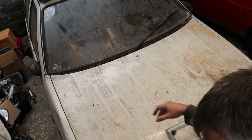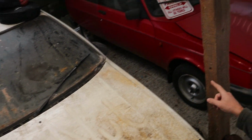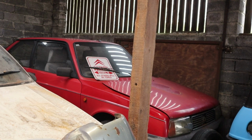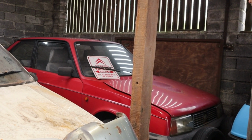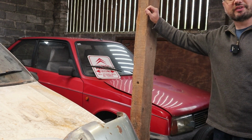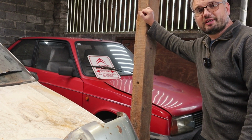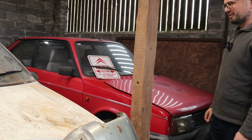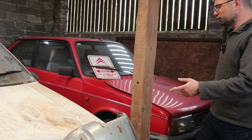This has got some fairly easy rot. This is a lot more challenging on the Oltcit, I think, in terms of location and lack of available repair panels. But that's not to say it's impossible. But it does mean that sadly it is going to be a longer term project than perhaps I'd initially hoped.